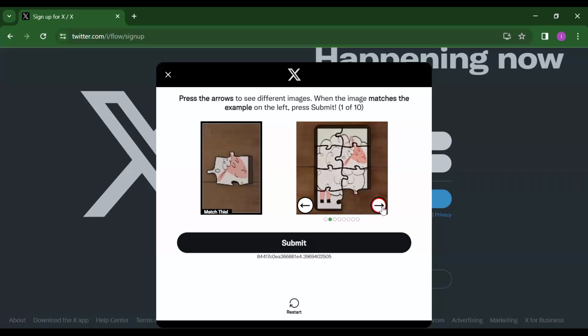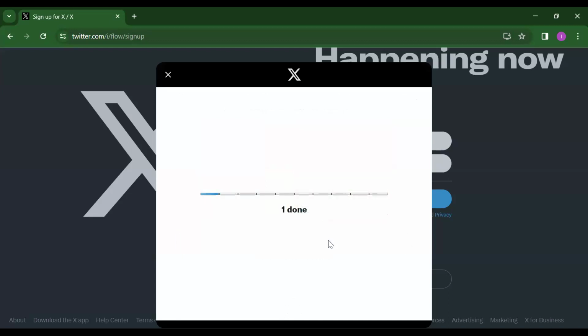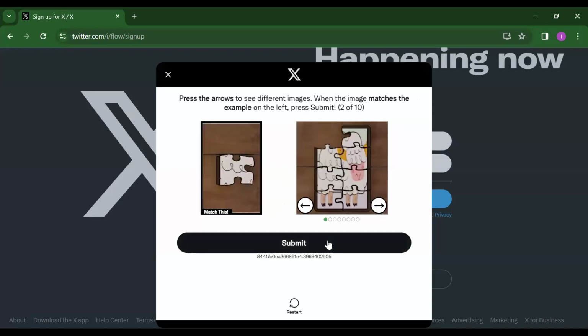So it's something that you have to take your time with. Look at it. It says when it matches this, and I don't know how it's going to match this without moving from this. It said when the image matches the example on the left, press submit, in brackets 1 of 10, right? So it means when you have gotten what looks like this, you press submit, and that's 1 done. And you have to do it 10 times, which is wrong. Before it used to be 5. That's the thing. Elon Musk has now brought new stuff. So it's simple. What they mean is get something that looks like this amongst here and press submit. For 10, you have to do it 10 times. I can't stay and be doing that process now.